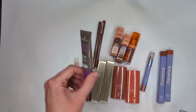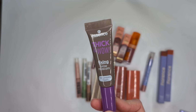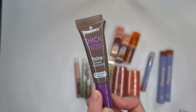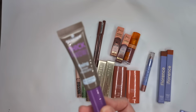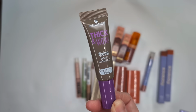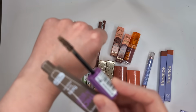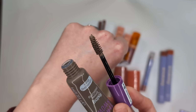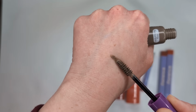Next up, I did get a brow gel, and I didn't get the Big Bush one from Urban Decay. That one just was kind of crazy, but I saw this one that looks really similar from Essence, and it's the Thick and Wow Fixing Brow Mascara. This also has the fibers in the formula, and I got the shade Caramel Blonde, and I didn't open the tubes. They didn't have testers in store, but I was just looking at the color of the tube, and this one looked like it was gonna be more cool toned like my brows are, so I'm hoping that this color works for me. And just looking at it, it looks very similar to the wand of the Urban Decay. When I looked at the tester of that one, you could also kind of see the little fibers in the brush.